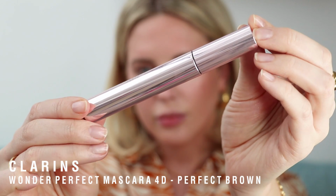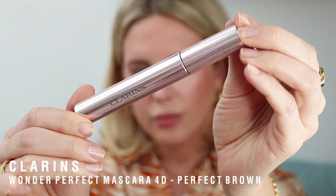Okay, so next up is mascara. I've said it before, I much prefer a brown mascara in the daytime for me. I just think it's less harsh on my colouring and features. And at the moment, I've really been loving this Wonder Perfect Mascara 4D by Clarins. I just really like this one. It's brown and it's called Perfect Brown number 2.